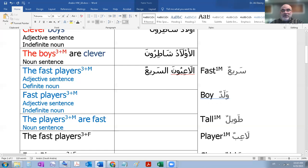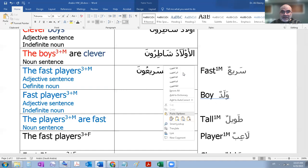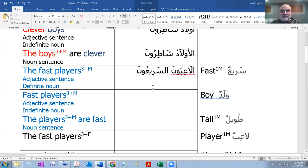Now I converted this into regular male plural. I'll do the same thing here: I first remove the tanween and replace it with dhamma, and then add waw noon. اللاعبون السريعون. Let me see here. Yeah, I need to add the lam. اللاعبون. Now the other one, if it's indefinite, then I just take away the alif lam from here, and from here.